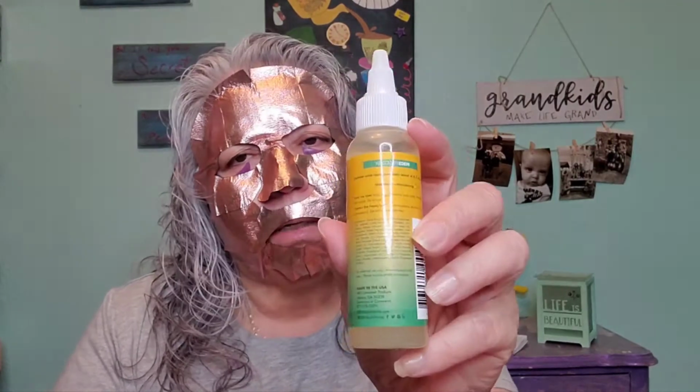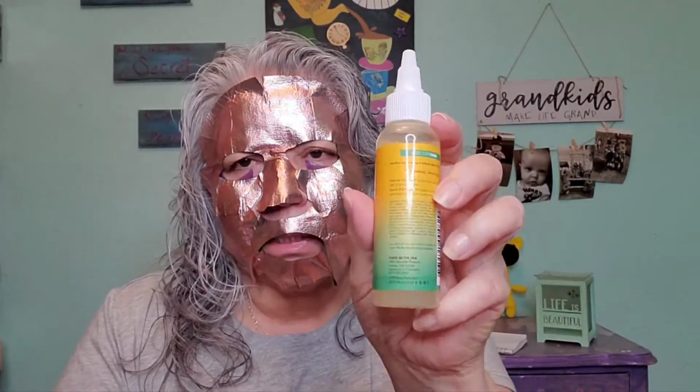And this is papaya and castor. Papaya is known to have very good properties. Castor, if it does have castor oil, which I'm not going to read right now, maybe next time that I bring it in, castor oil is something that helps with the growth of hair.